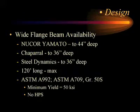For wide flanges, there are basically 3 producers in the United States. The most commonly used for bridges would be Nucor. Nucor makes a bigger, deeper, greater selection of longer, deeper, wider bridge girders that typically would be found in a bridge. Nucor only recently went to 44 inches deep. I think they started availability of that sometime in the middle of last year. So they're not commonly used, but they are certainly available.